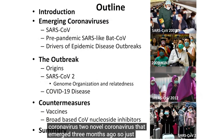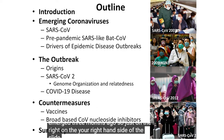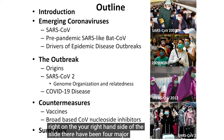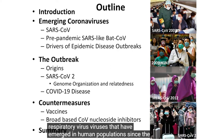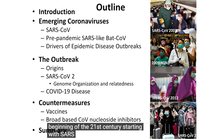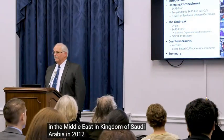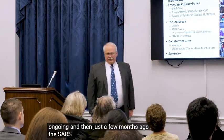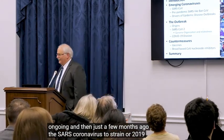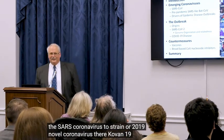On the right-hand side of the slide, there have been 4 major respiratory viruses that have emerged in human populations since the beginning of the 21st century, starting with SARS in 2003, the 2009 H1N1 influenza virus strain, followed by Middle Eastern respiratory coronavirus, MERS, in the Kingdom of Saudi Arabia in 2012. That outbreak is still ongoing. And then just a few months ago, the SARS coronavirus 2 strain, or 2019 novel coronavirus, or COVID-19, which is the disease.